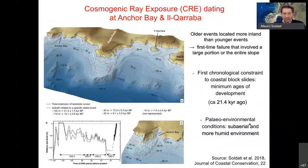So again, the same scheme, minus 130 here, you see situations in which we try to understand when the sea level was increasing. Now, I don't want to bore you on this, but I just wanted to let you know that the first failure, at least the first failure that we were able to date, brought to landslides that did not reach the sea at the time when they occurred.